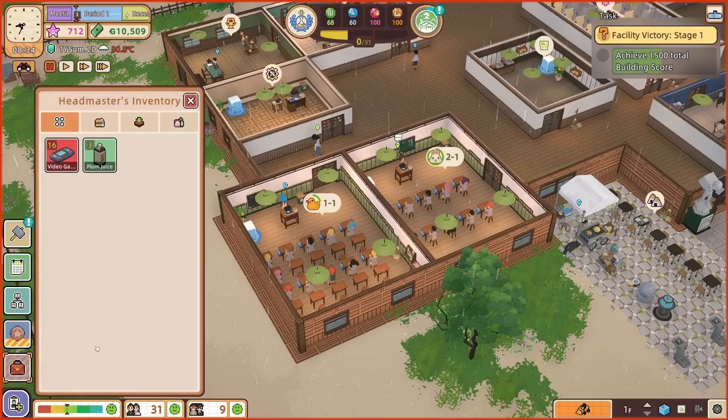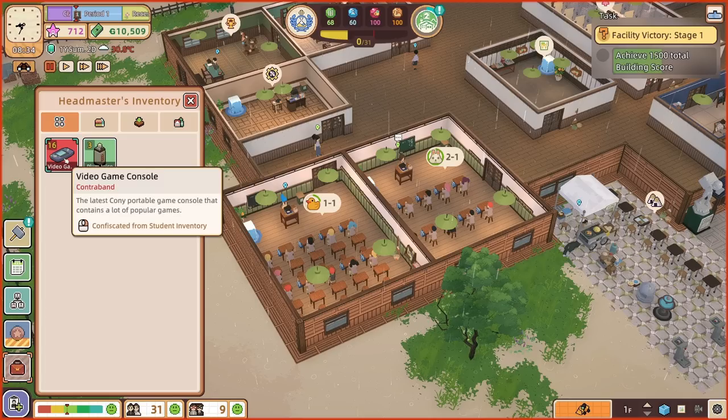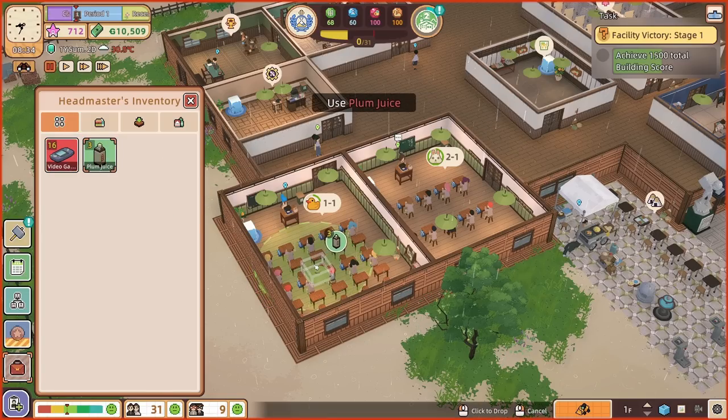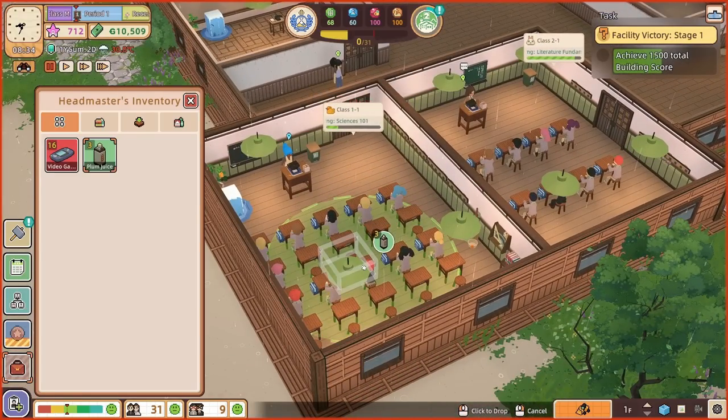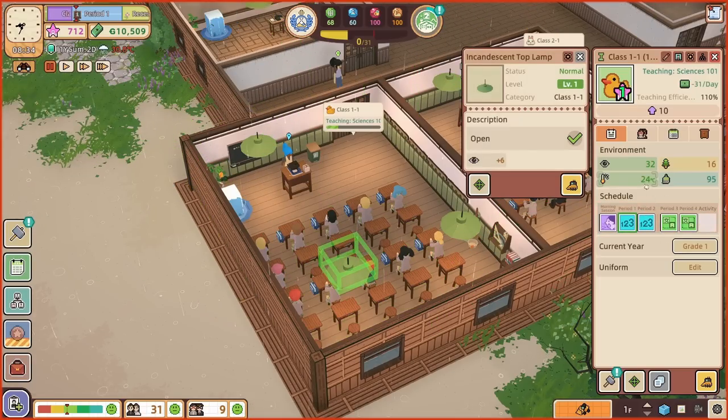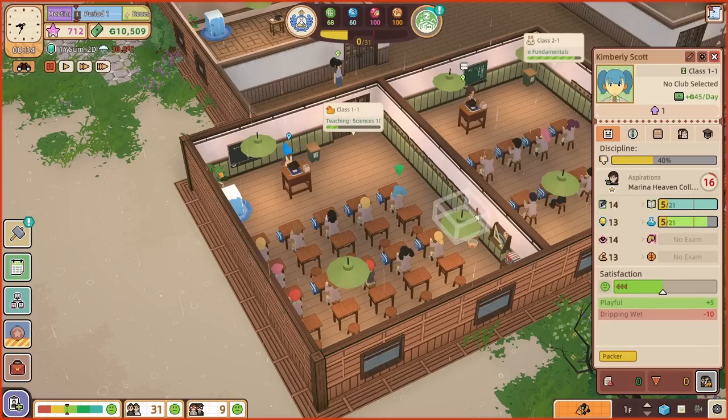So go down to here, plum juice, very thirst quenching, or video game console. So yeah, it does say use, doesn't it? Use video game console, but that doesn't do anything. But plum juice brings up a little kind of circle. Very thirst quenching. I'm just going to drop it there. Does that just mean that everybody there now doesn't need a drink? Is that what that means? This is very strange.